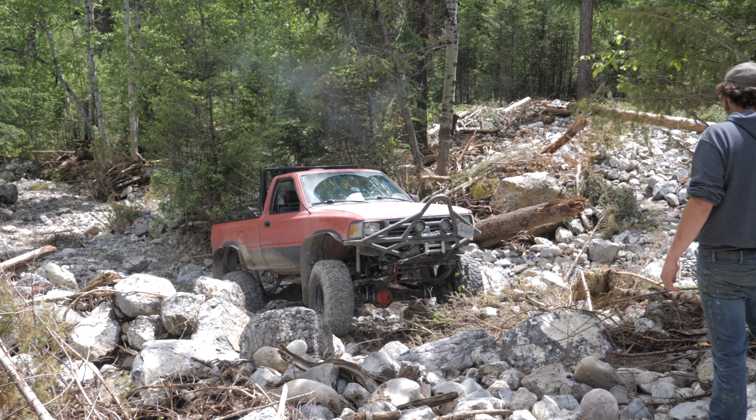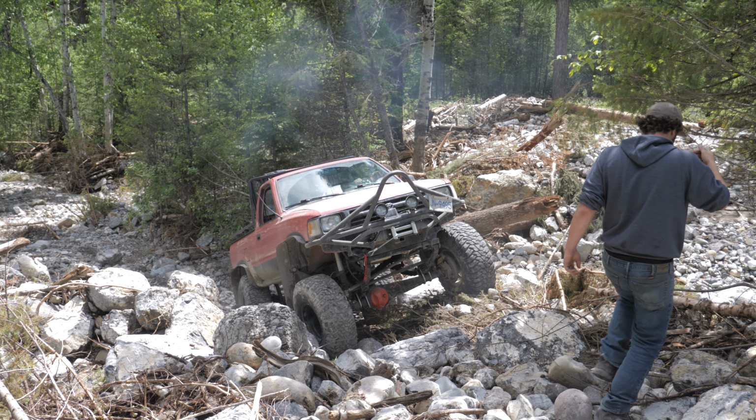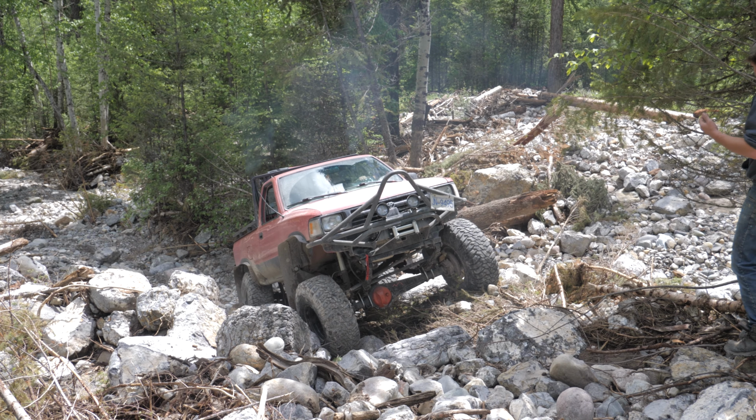Skyler, like me, is locked front and rear, but is limited with stock transfer case gearing and 35-inch tires. Let's see how he does.